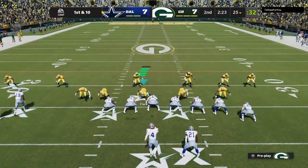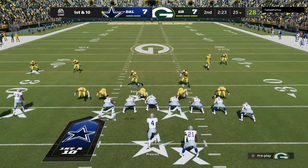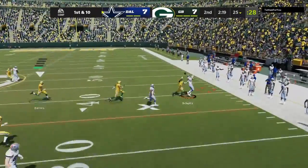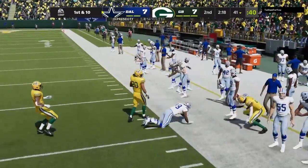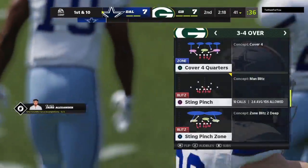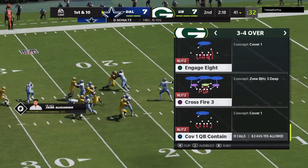So Prescott and the Cowboys now with a first and 10 at their own 25-yard line. They play fake to Elliott. Now Prescott. Man open, that's complete to Dalton Schultz. And past the 40 before he's out of bounds. That play going for 16 yards to start the drive, first down.